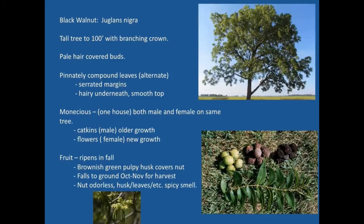Tonight's plant focus is a tree. It's the black walnut, Juglans nigra. It's more typically found in the eastern part of the United States, but there are walnuts here as well. And most walnut species will have a similar effect. Most of the research has been done on black walnut, but they have a similar covering as the black walnut does. It can grow to be 100 feet tall, typically has a branching crown, as you can see in the picture here on the right.